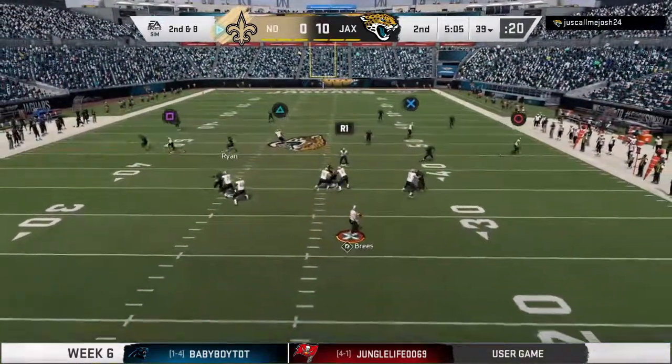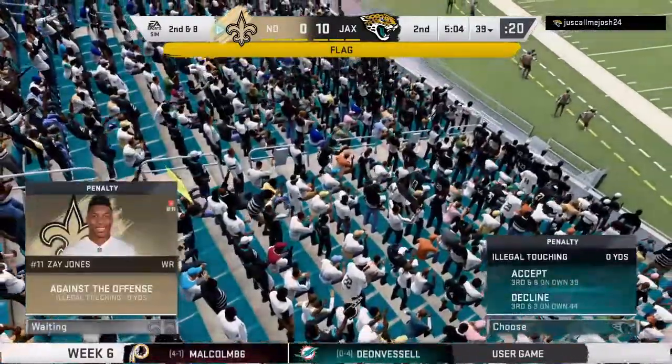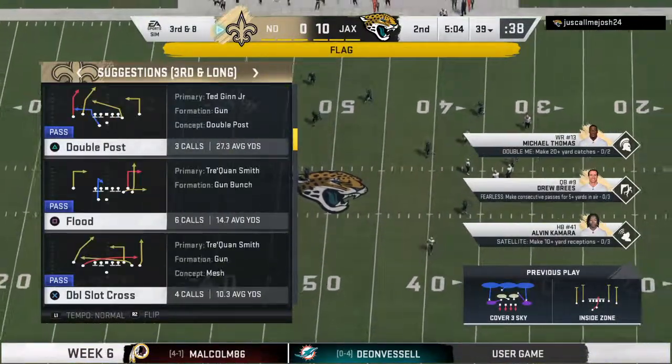Brees is going to throw, and he'll be out of bounds up near the 45, at the 44. So this will be accepted as it moves the offense backwards.